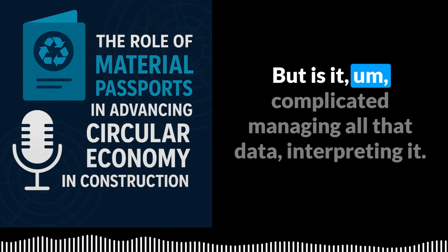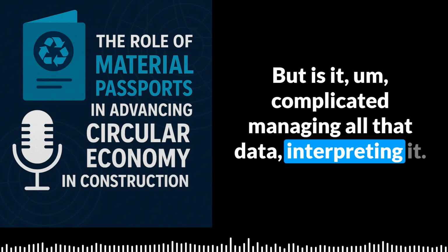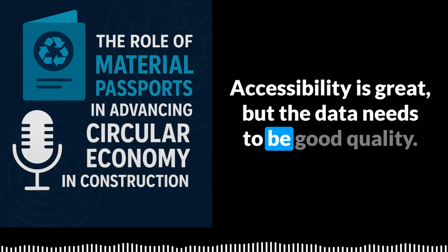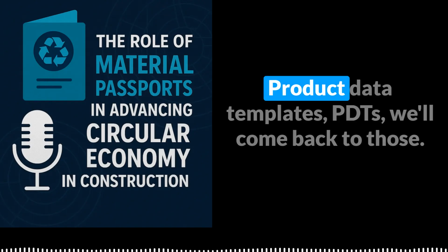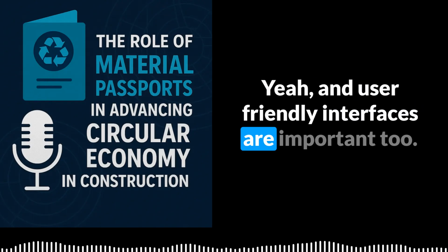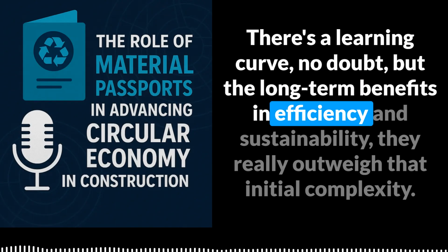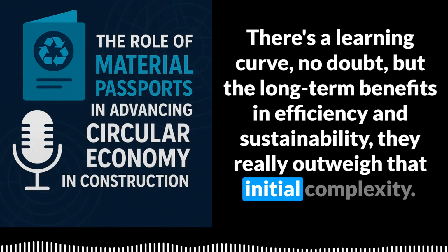But is it complicated? Managing all that data, interpreting it. That's a fair point. Accessibility is great, but the data needs to be good quality, well-structured. Standardized templates are key here. Okay, product data templates, PDTs, we'll come back to those. Yeah, and user-friendly interfaces are important too. There's a learning curve, no doubt. But the long-term benefits in efficiency and sustainability really outweigh that initial complexity.